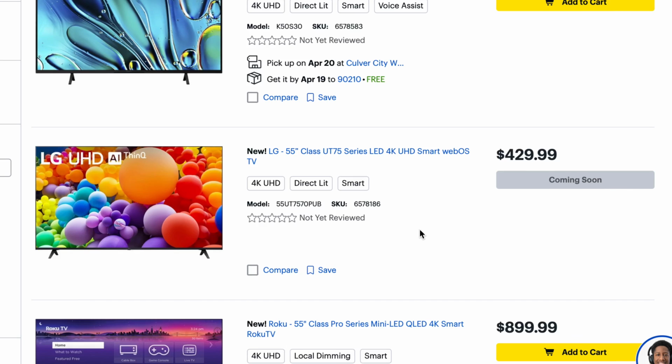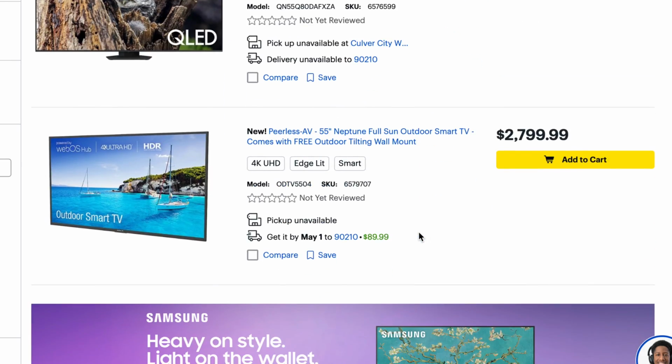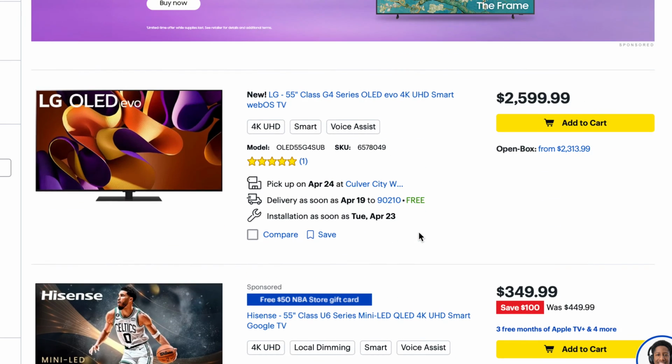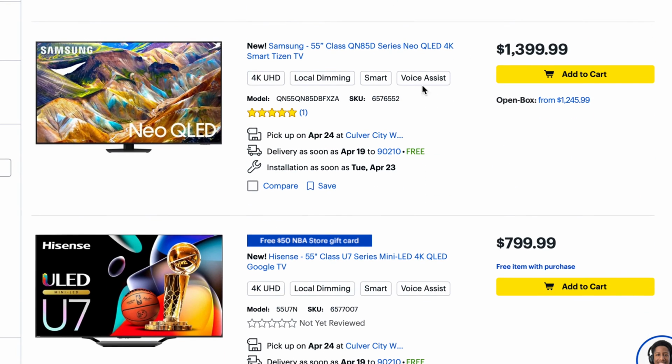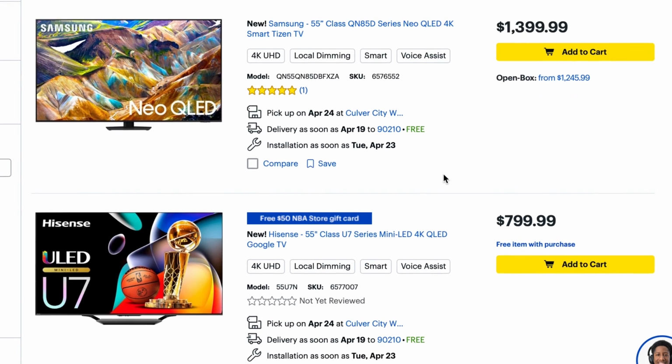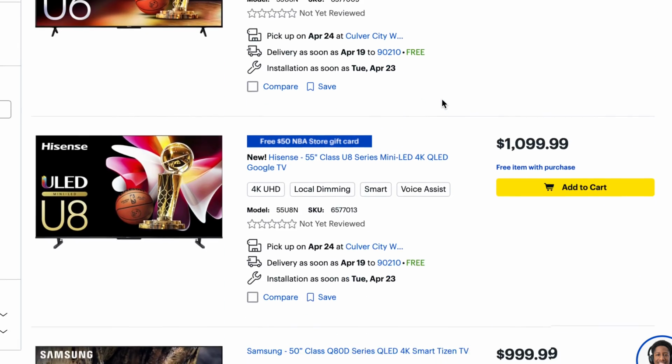Yeah, you can see the Bravia 3 is already available. So we're looking for the $1,899 price point. So we see the G4 is $2,599. The QN85D is $1,399. I would say that the Bravia 7 is better than the QN85D for sure. Let's keep going.